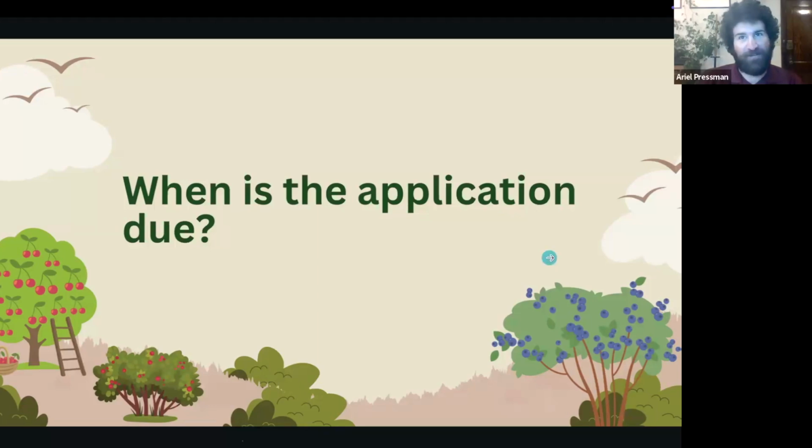We've been advised by our friends at the FSA, if you can get it in earlier, that's great because that gives the FSA more time to let you know if a form wasn't filled out correctly or you need to correct something. They are not going to be accepting late applications. It's not going to be extended. So January 8th is the deadline.